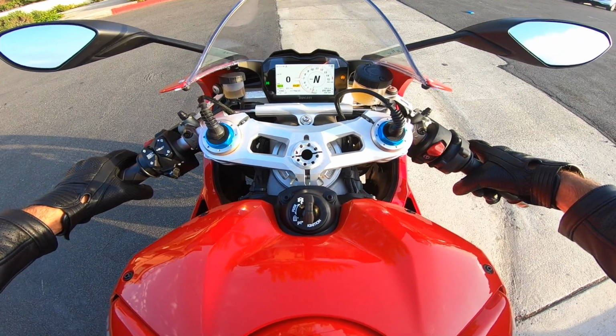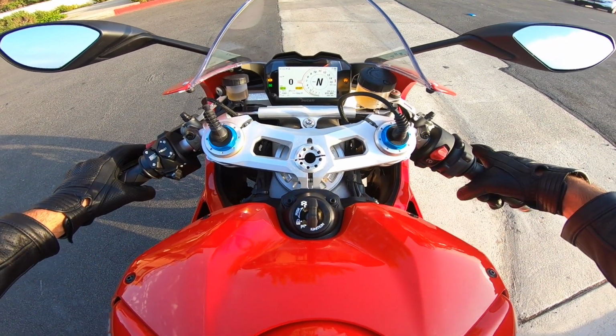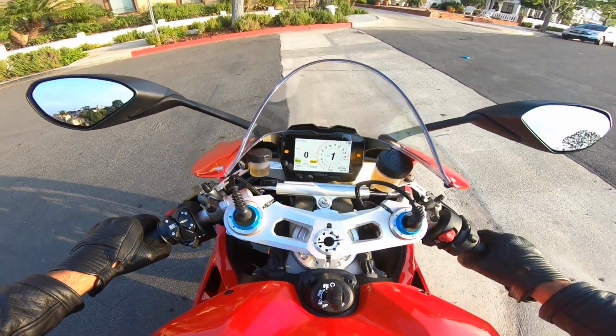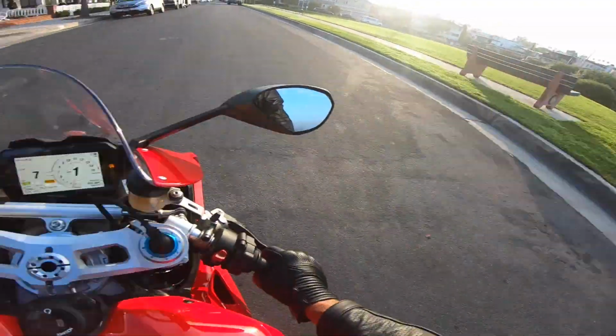What do you guys think, man? Hear that? 1103cc V4. Wow, what a bike. Let's get going before the neighbors get upset from the noise.